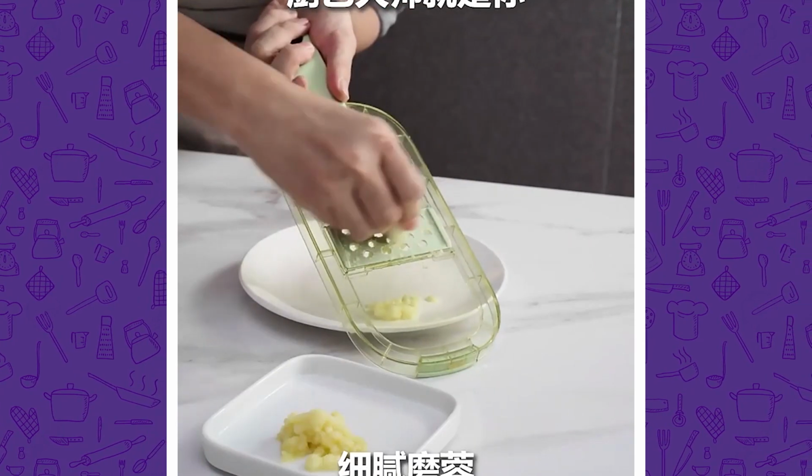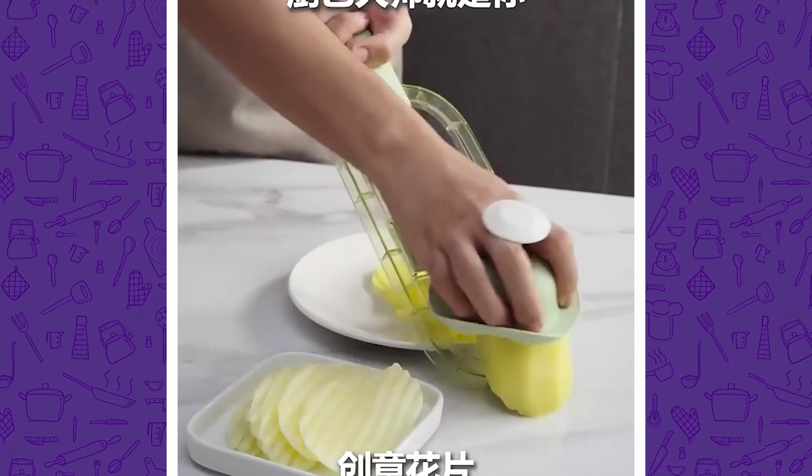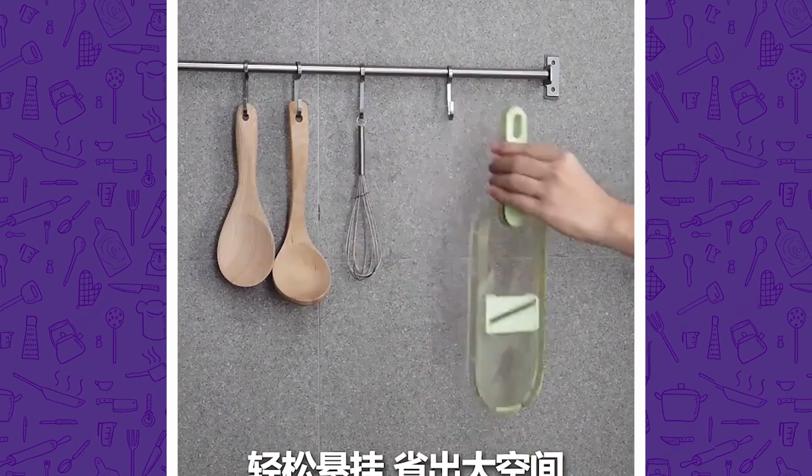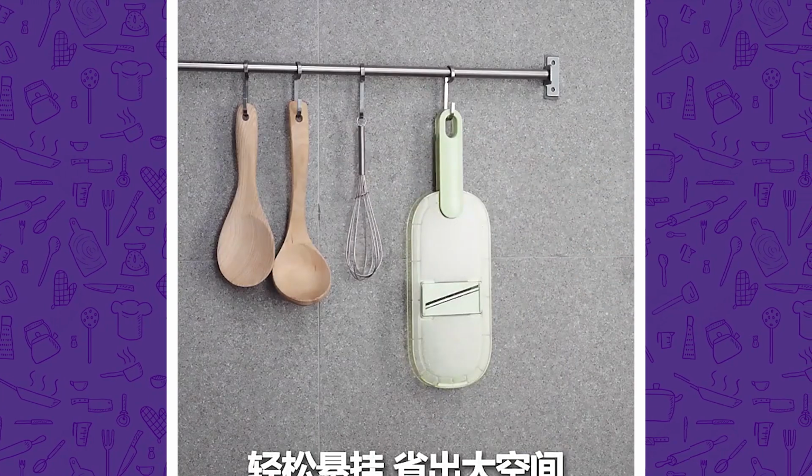Select the desired blade attachment for the type of cut you want. Place the vegetable onto the blade and apply pressure to it. Swap the blade attachment as desired for different cuts and preparations.